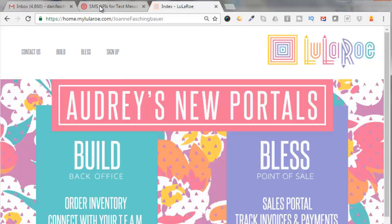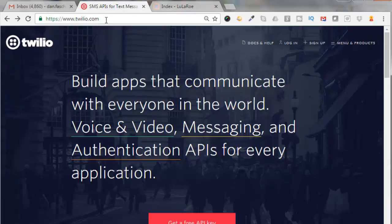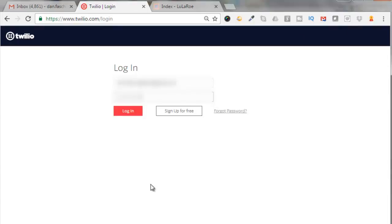I'm going to come over here to twilio.com. Now there are several of these services online. I just happen to pick this account for some other businesses that we have, and it's working fine for me, so I'm just going to stick with it. So I'm going to click on login. So just put in your login credentials, which is normally your email address and then your password. Click on login.